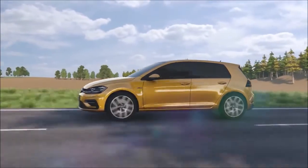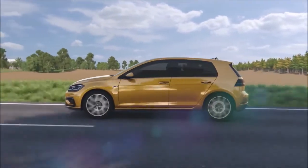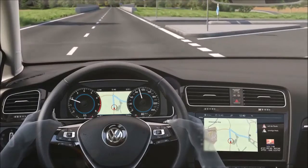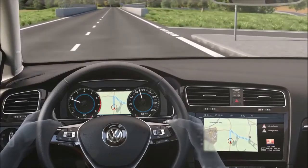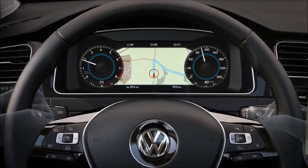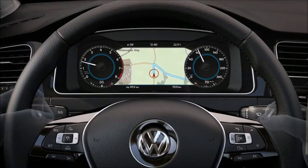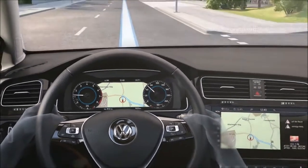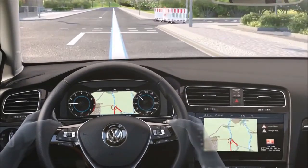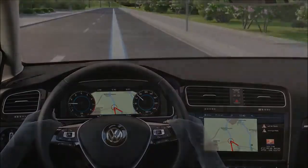Another highlight in the Golf, the active info display digital instrument cluster. Its high-resolution display opens up new perspectives, since it offers the ideal view for everything. Take the navigation map, for instance. A new feature is predictive navigation. It is like a silent co-pilot on your main routes. In case of traffic delays, the system automatically recommends alternative routes.